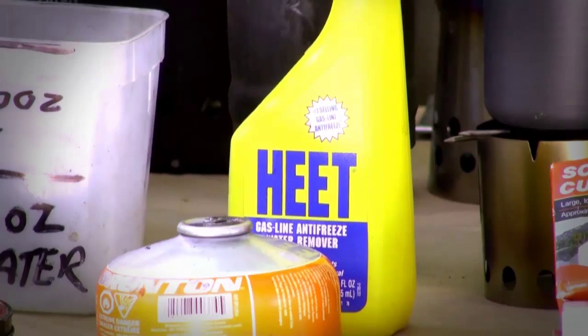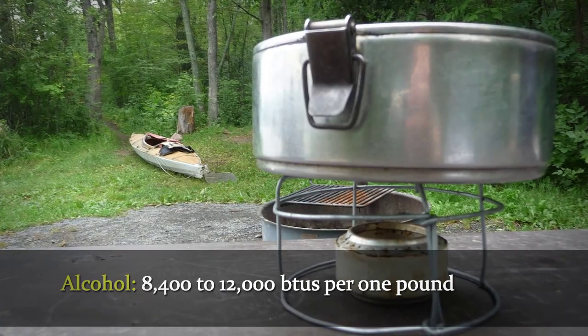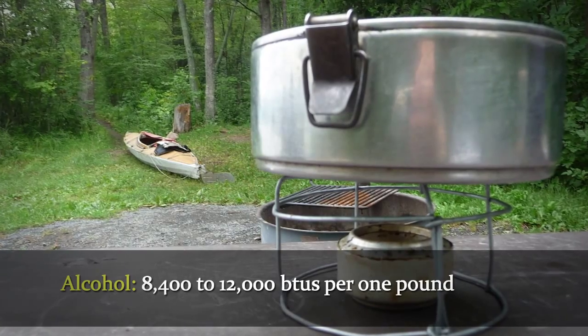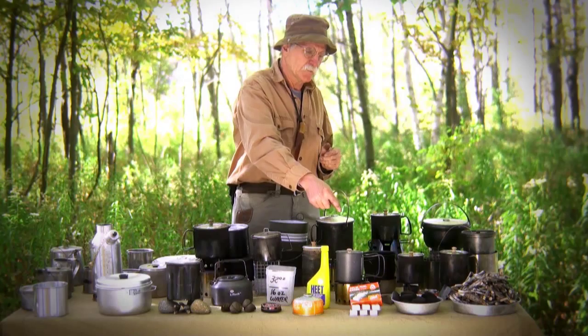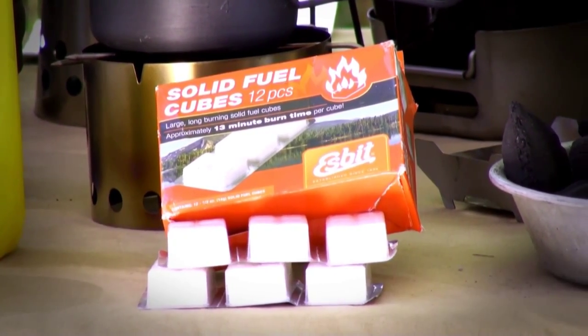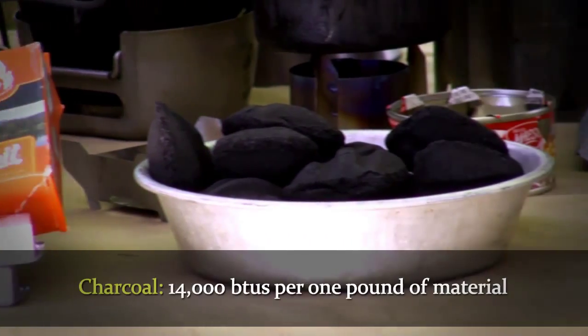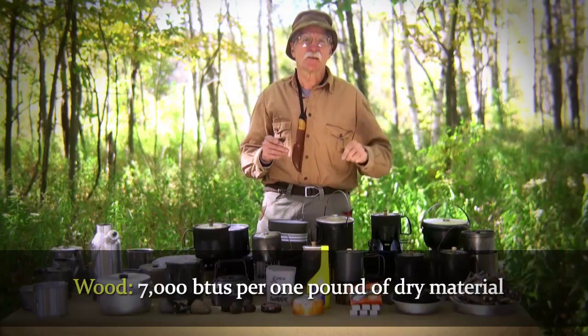Alcohol, depending on the type of alcohol, this type, this is methyl alcohol, is about 8,400 BTUs. You go to pure alcohol, you're up to about 12,000 BTUs. Your Esbit or hexamine is 13,000 BTUs. Charcoal is also close to 14,000 BTUs, and wood is 7,000 BTUs.